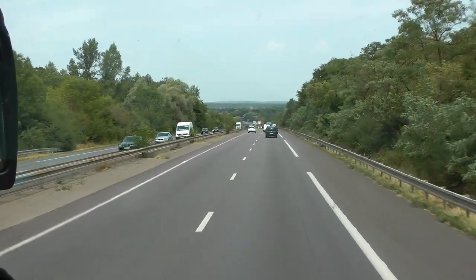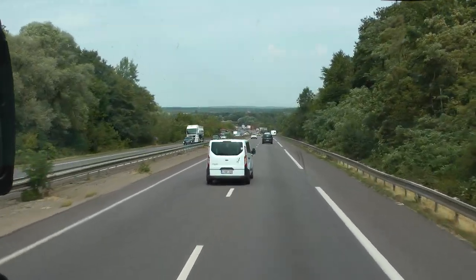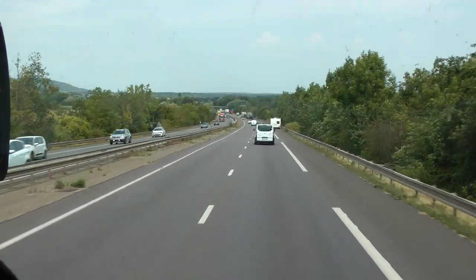So we'll keep them off for the moment, and we'll turn them on just as we get into Luxembourg before we get off the bus, and then I'll guide you up to the main square before you have your period of free time.